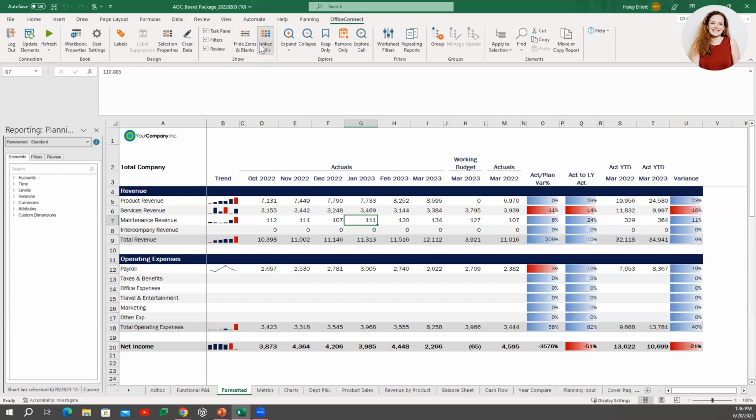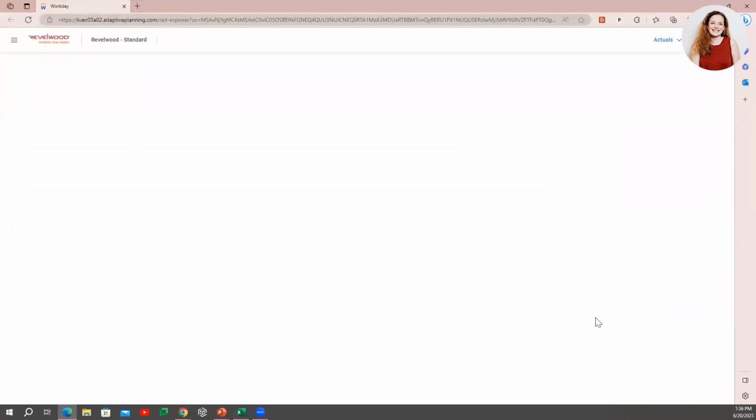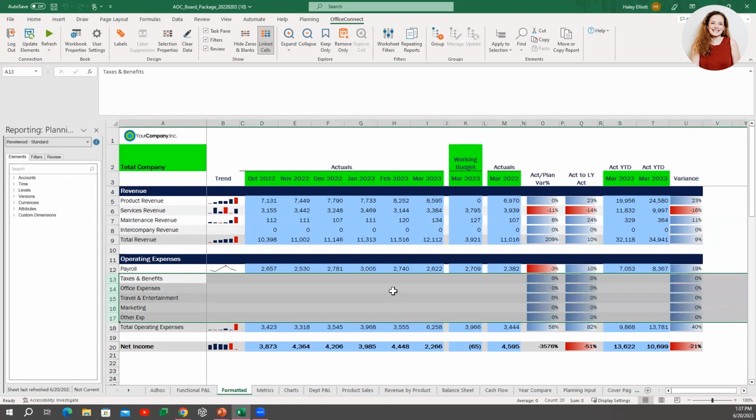If I go ahead and highlight linked cells, blue cells are linked directly to Adaptive. So you can go ahead and explore cell, and that will open up that cell explorer that we looked at earlier. So even from my output report, I can drill back into Adaptive. And then green cells are dynamic labels that will refresh every time I refresh this report to reflect the most current date. So you do not have to completely rebuild all of your current reports from scratch when you're trying to make them dynamic with Office Connect.